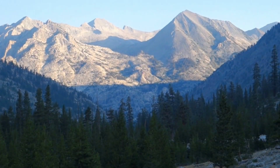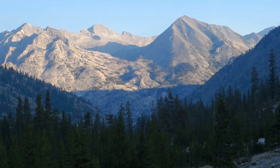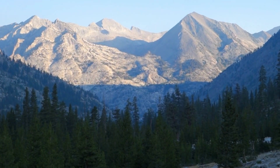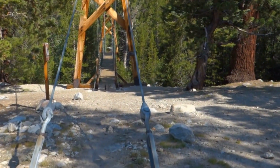Okay, current destination is about 1,000 feet down at the bottom of that canyon there where the Woods Creek is, and then that's about 8,500 feet, and then I have to climb up to 12,000 feet to another pass. Okay, this should be cool.